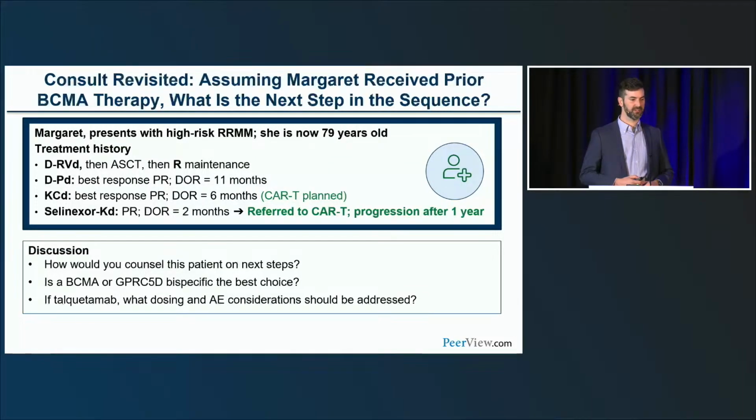So back to our patient, same patient, 79, high-risk myeloma. This time she got CAR T planned. She's been referred to CAR T and had CAR T cell therapy, but unfortunately she's now progressed after a year. So you guys, how do you think you would counsel this patient on next steps? And do you have a go-to? Would you pick BCMA or GPRC5D? And if you did pick talquetamab, which we'll talk about in a second, what do you think we should counsel them regarding adverse effects and dosing?